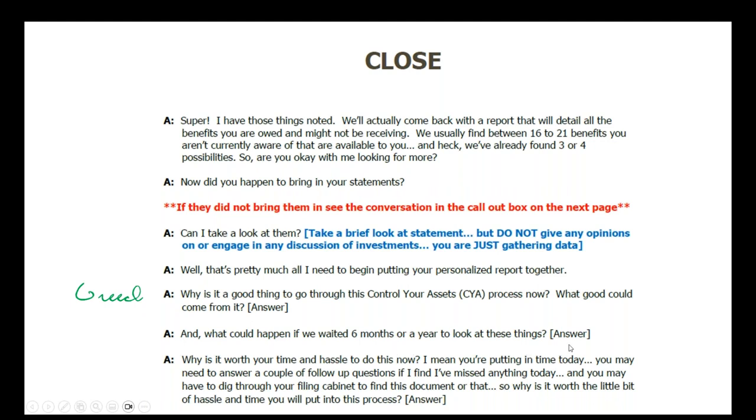What if we wait six months to look at these things and one of these things actually happened? Your spouse died and we didn't have that program in place. You need long-term care and we didn't have those two free years in place. Fear, very good, fear. That's right, fear. And why is it worth your time and hassle to do it now?